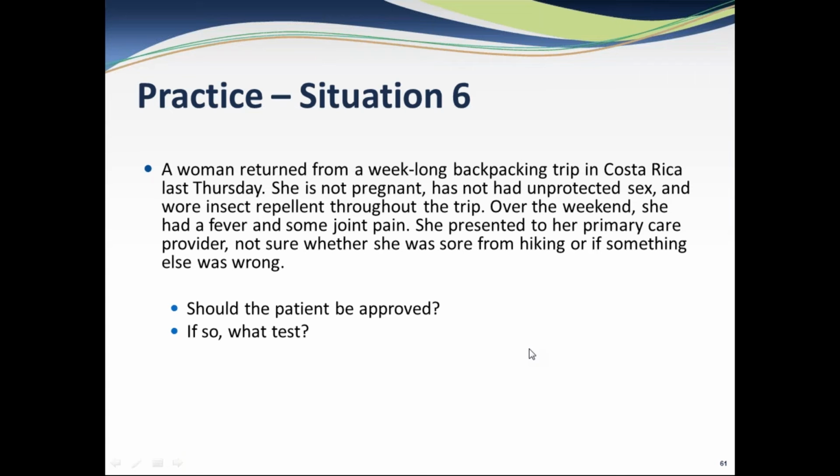All right, situation 6. A woman returned from a week-long backpacking trip in Costa Rica last Thursday. She is not pregnant, has not had any unprotected sex, and wore insect repellent throughout the trip. Over the weekend, she had a fever and some joint pain. She presented to her primary care provider, not sure whether she was sore from hiking or if something else was wrong. Should she be approved, and if so, what test?